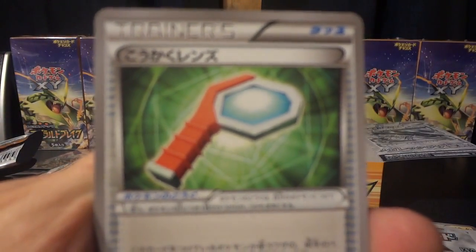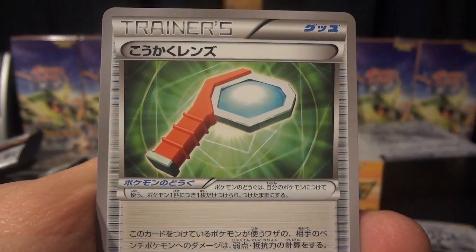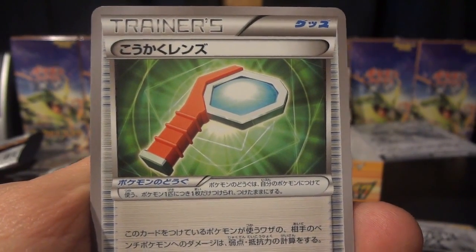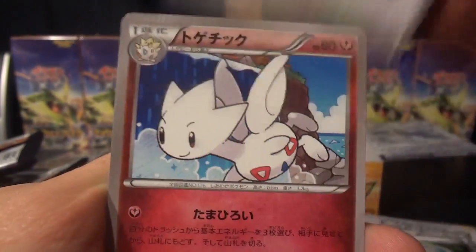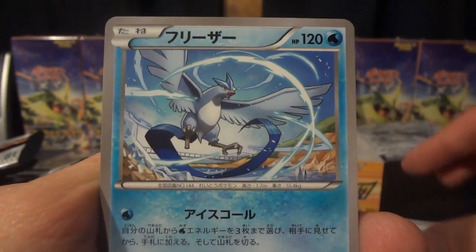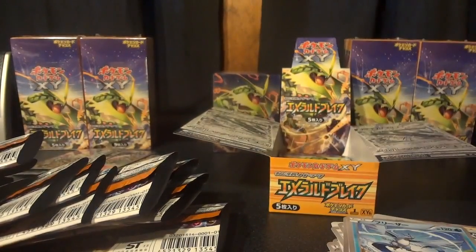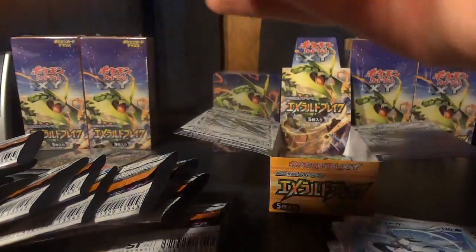Next pack is going to have Wide Angle Lens as the first card. This is a tool that you attach to one of your Pokemon, and when that Pokemon attacks your opponent's bench, weakness and resistance is actually applied. Can't think of how that's useful off the top of my head, but still. Dunsparce, our first Togetic, another Pidove, and an Articuno, another guaranteed non-holo rare in the English set, just an uncommon in this set. There's also an Ancient Trait Articuno that's floating around as well, and that's a beautiful card.